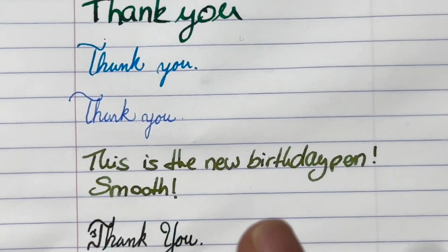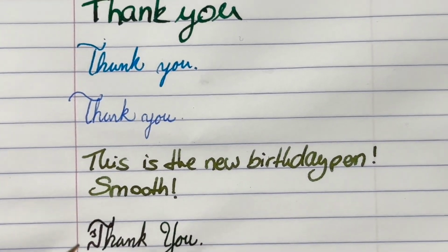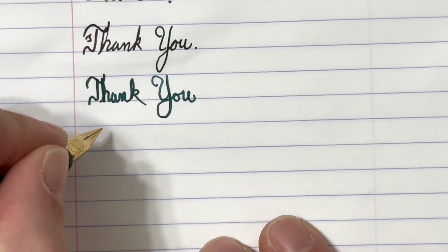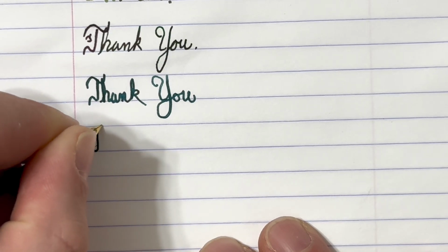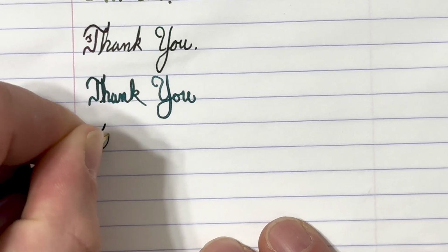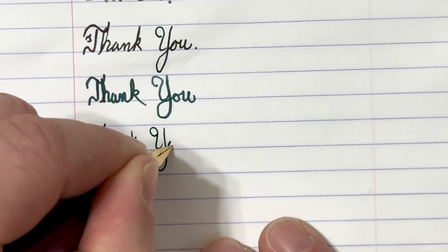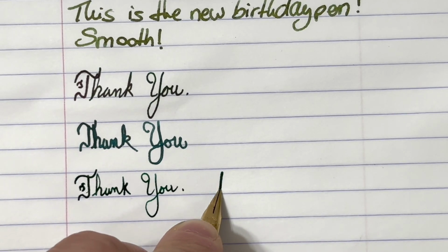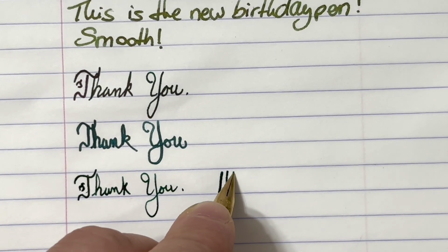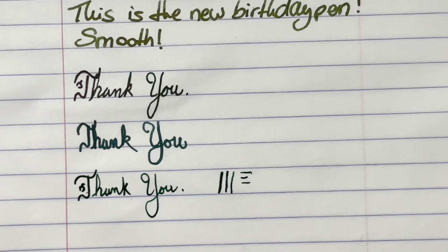So this is right here with the, well, I don't know, so let's just do it with the pens themselves. We'll start with the Montblanc. Montblanc does it offer, oh yeah, look at that. So it is a gold nib. There is some line variation that you can get out of it if you're trying to. It is a nice pen, hands down.